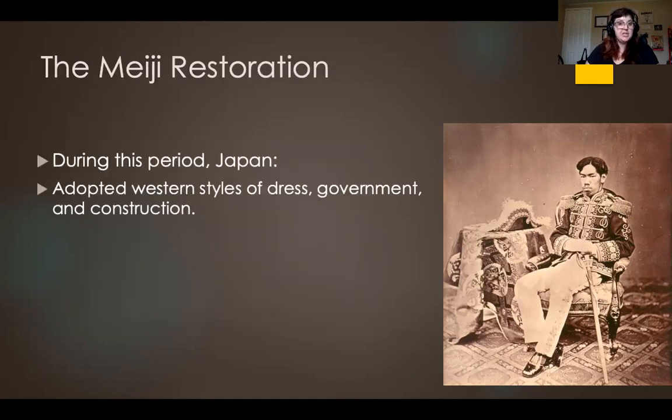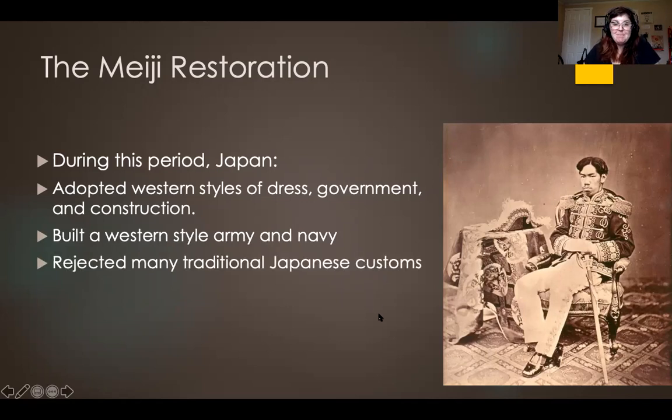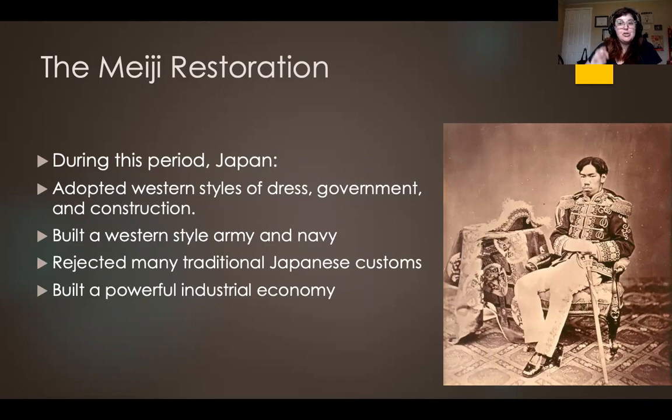So during this period, Japan adopted completely Western styles of clothes, government, and construction. So you can see here the Emperor Meiji is wearing kind of like a European style military uniform. They built a Western modern army and navy. They rejected many traditional Japanese customs and built a powerful industrial economy. So basically, they wanted to become just like Britain, or just like America, or just like France. They want to become a powerful industrial, military, colonizing power in that European model. And they were pretty successful at it.